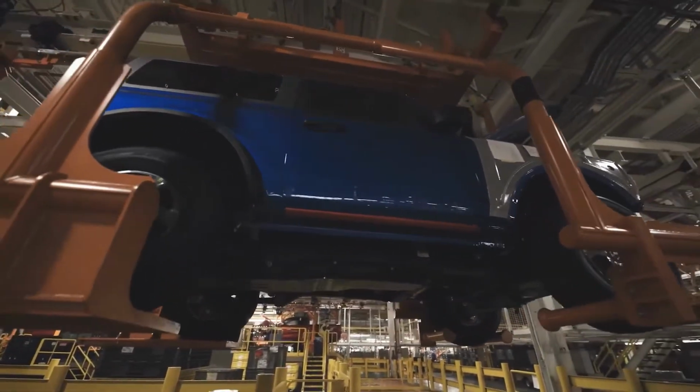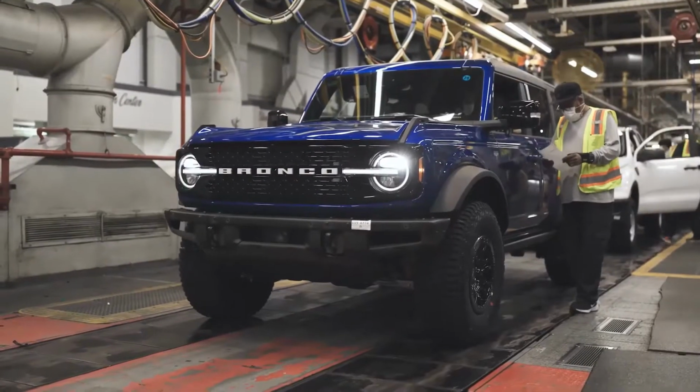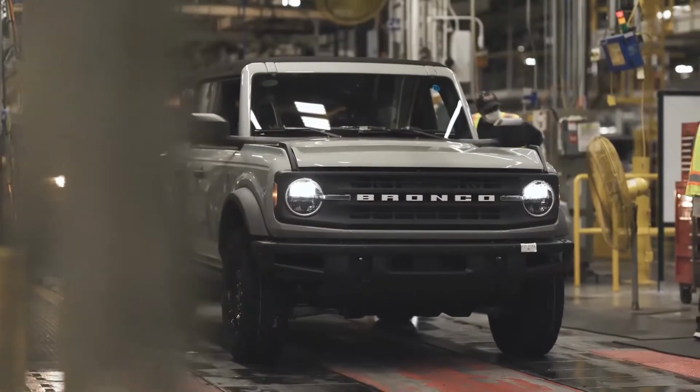In this video we are showing you the all-new 2022 Ford Bronco and its production factory in Michigan Assembly Plant in Wayne, Michigan, USA. Ford Bronco is expected to be a carryover for the 2022 model year.